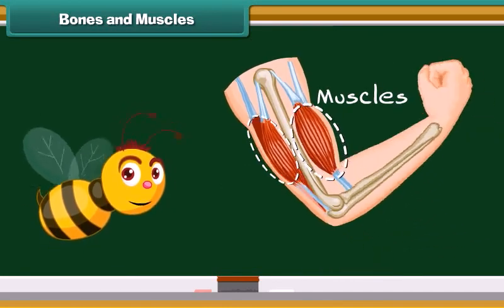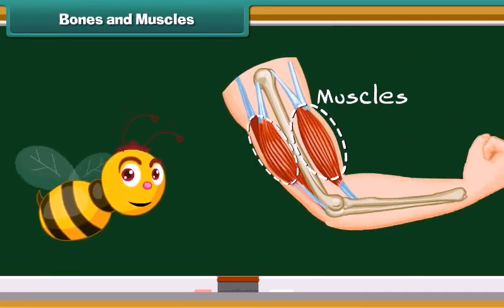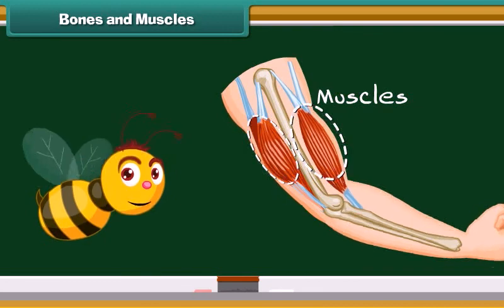Muscles are the soft part of our body. Muscles are attached to the bones. Bones cannot move alone. Muscles attached to it help in movement.